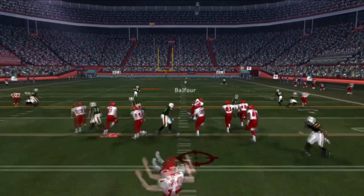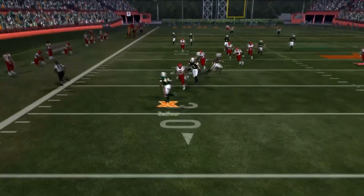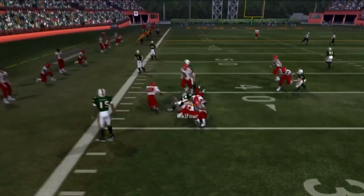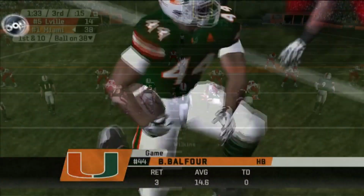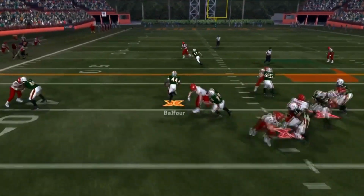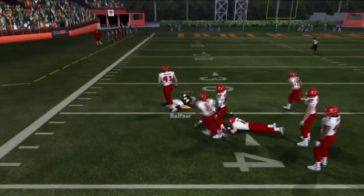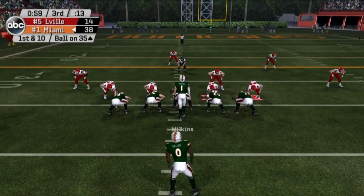The Cardinals are lining up to punt it away. Brown punts it, and it's a good one. Balfour fields it at the 34. Hardly tough sledding. Set up shop at the 38-yard line. Wilkins has four receivers lined up here. Henson, daylight at the 40. There's a stiff arm, and they make the stop.